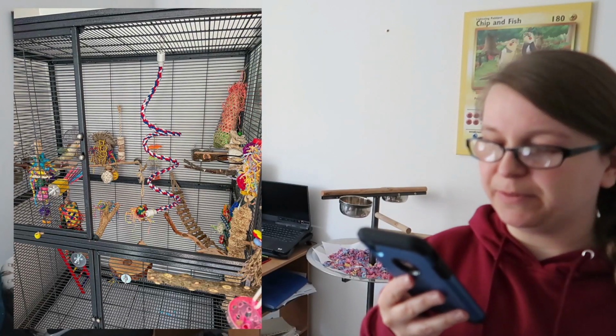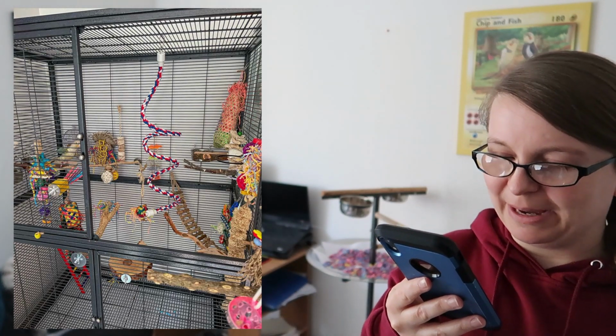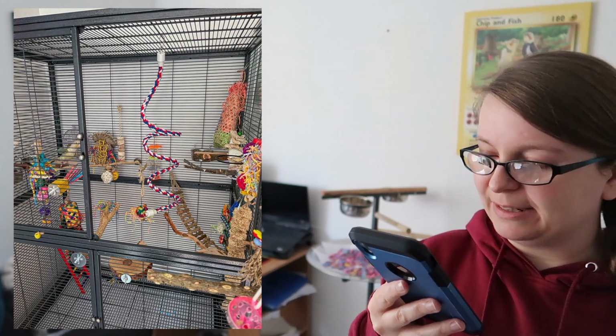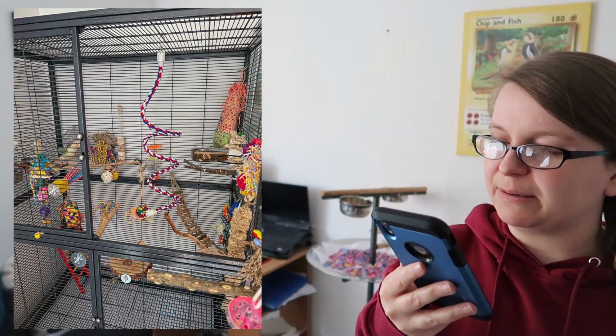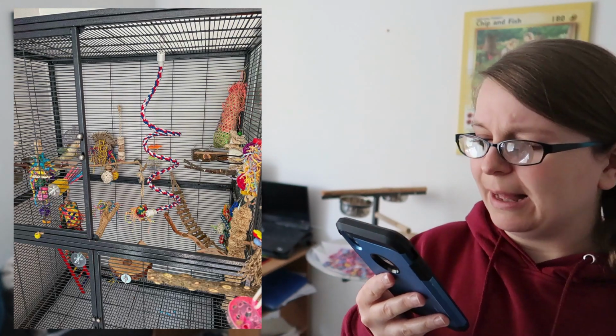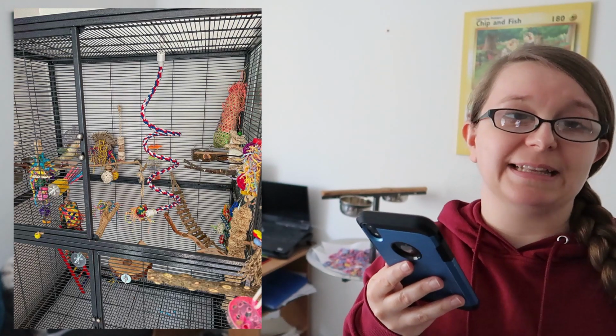We've got the cotton perch, but we've talked about that, so I'm not going to labour the point. You can see little Castro right at the back there, absolutely gorgeous. Got a ladder going down to the base. There is a plasticky kind of toy at the front, but it looks like it's more for play outside. But yeah, there's loads of amazing things going on in here. I think this is so brilliant, and such an amazing space for a green-cheeked conure.